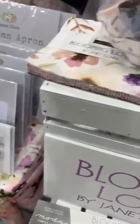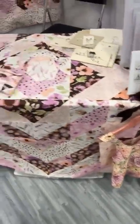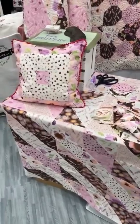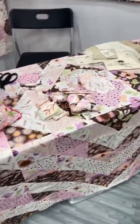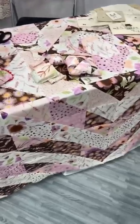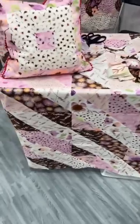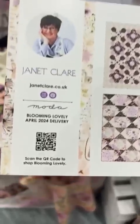So Janet is going to be doing a contest with her Blooming Lovely collection. So it's going to go through quilt shops. So quilt shops, if you're interested, or if you're a retail customer and you want to participate and help out, you're going to want to make a bag with Blooming Lovely. So when Blooming Lovely comes out next, I think it's going to be shipping in April. So Blooming Lovely will ship in April.